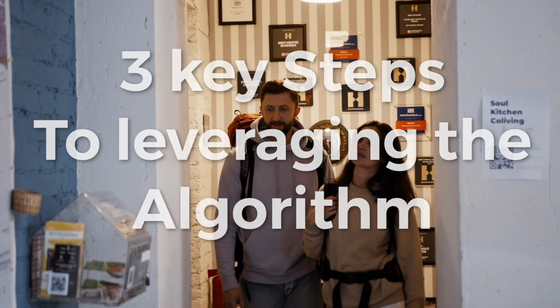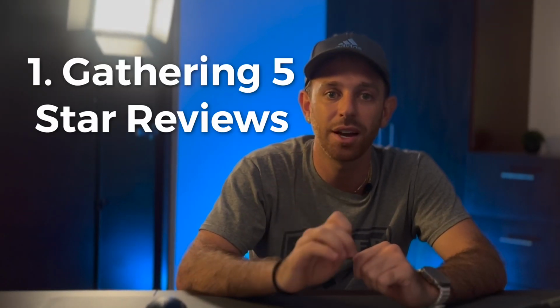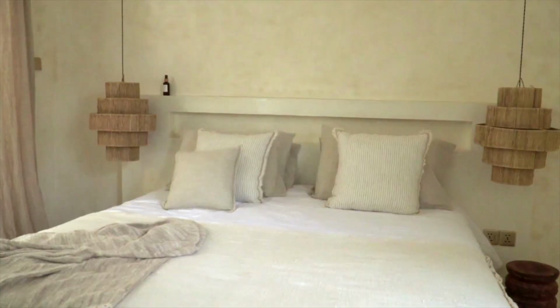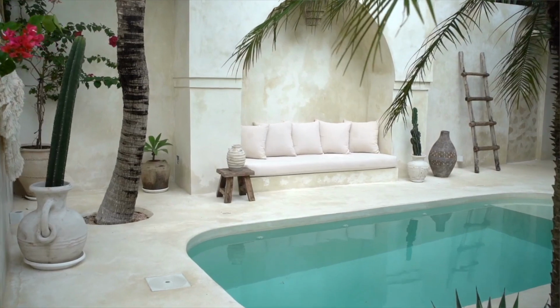Firstly, it's crucial to understand that there are 3 key steps to leveraging the algorithm effectively. The first one is gathering 5-star reviews. How do you do that? Boutique and unique. And I'm not going to talk about the customer service and the operations side of Airbnb right now. That's up to the management company post-sale.